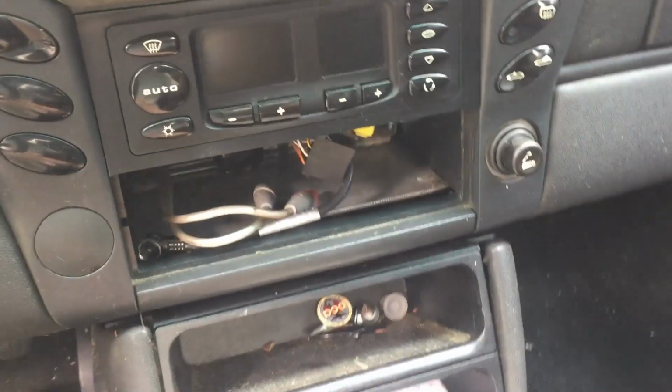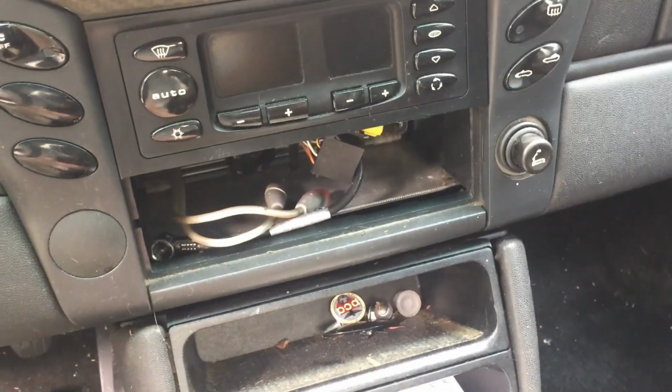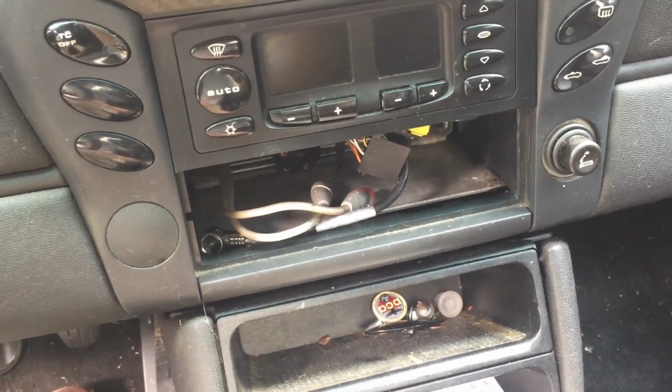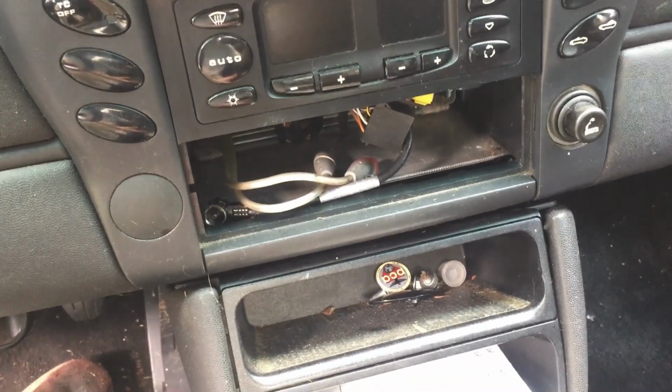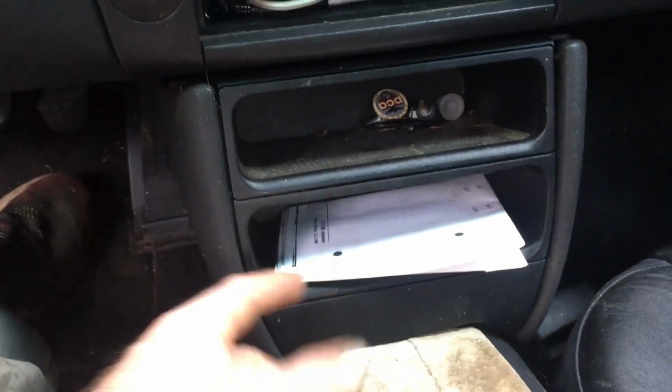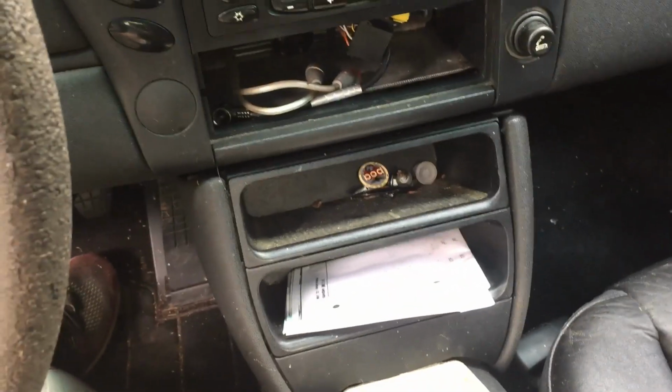So there's no radio. Radio's gone. That kind of sucks. I don't even know if I'm gonna put a radio in this car. I might just leave the radio out and use Bluetooth. I see a lot of people putting these little speakers in the car. It's a race car. I want it to be light.